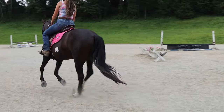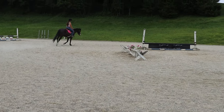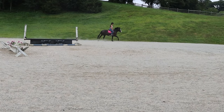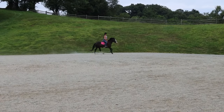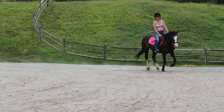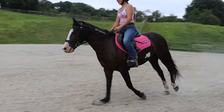Half on seat. I know. She's like, I don't know what to do. What do I do? Can her over the flowers? Because my leg isn't long enough for dressage, so I'm locked in my hips right now. So I can't.